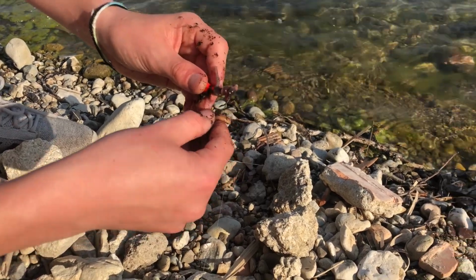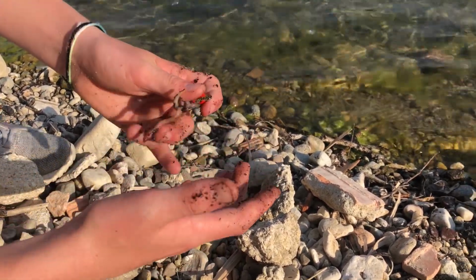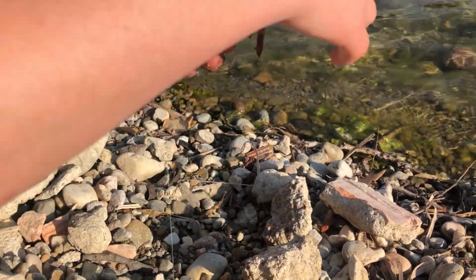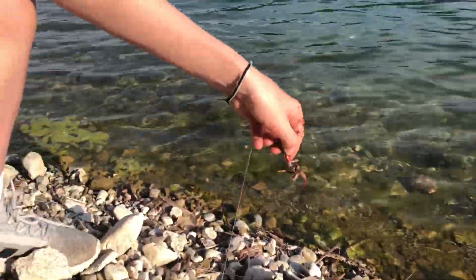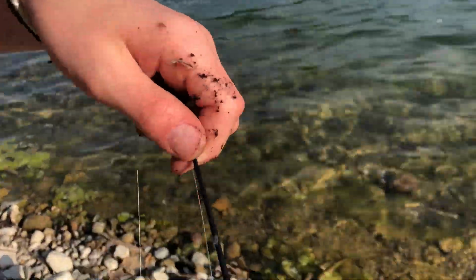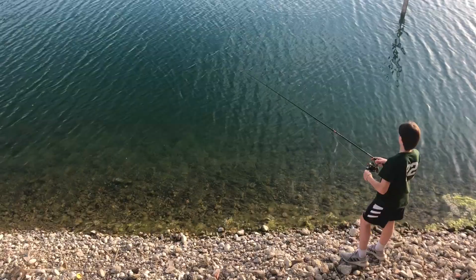All right, so we just caught our PB on this little rig. I had an actual swim bait tied on here, but I saw him right here a couple feet off from the shore. I tied on this fresh worm on the jig head and then just bounced it up and down, and he couldn't resist the smell of the fresh worms. All right, let's catch another.